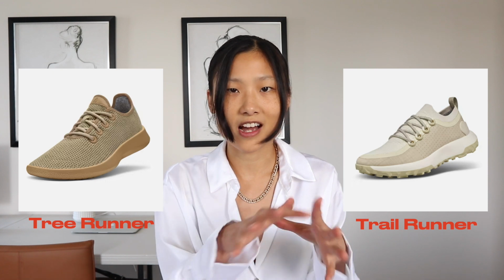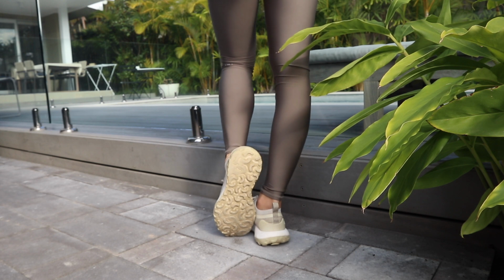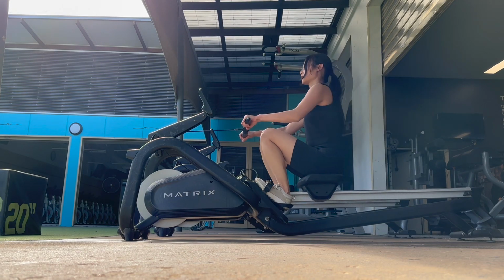Compared to the tree runners, aside from the obvious difference in the design and shape of the shoe, the most major difference to me are the ridges in the bottom of the shoe that allow them to have a better grip. So without further ado, let's get into my review of the Allbirds Trail Runners after a year and a half of wearing them.